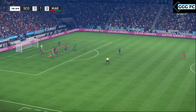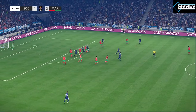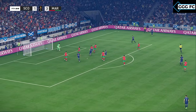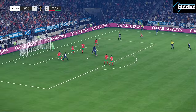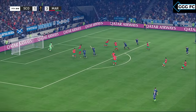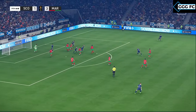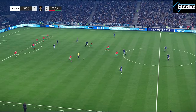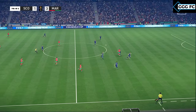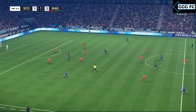Not pretty, but it gets the job done. And it's McTominay. Played out to the right. Diop is there, and he can get that clear. He's in a great position here. Christie. And they can counter here. Elainawi. That's a lovely, neat pass. Well, that was a period of possession which carried just about no threat at all.